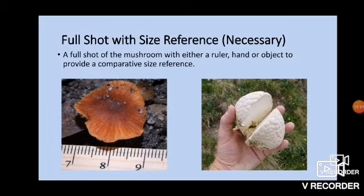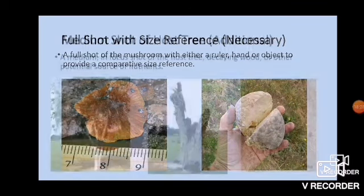You will need a size reference. Like I said, a coin is a great size reference. A hand is a great size reference. That ruler right there tells us exactly how many inches or centimeters this is going to be. So if you take a close-up shot of a tiny little mushroom and that's all we have to go on, and the mushroom looks like it's the size of someone's head, we're just never going to get close to what it actually is.